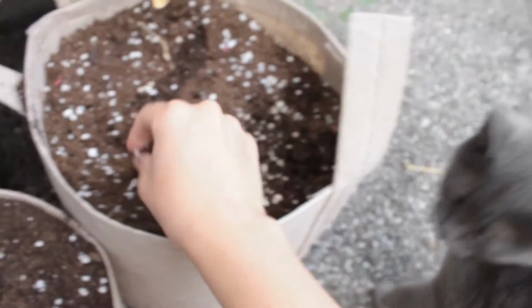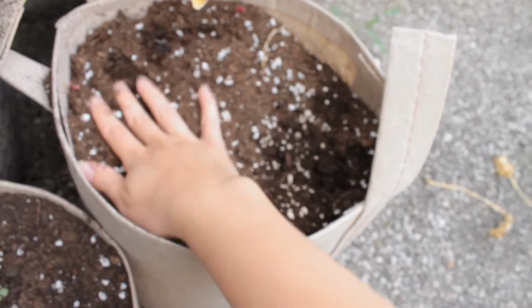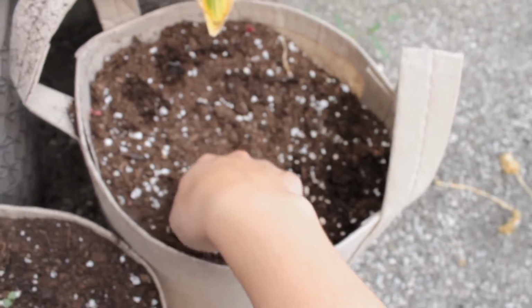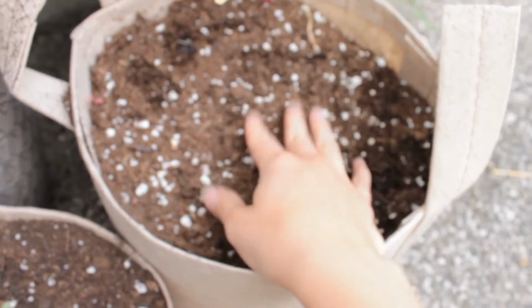Okay, this had, if you remember, I bought some atomic red carrots and I planted them in here. They were doing really well. They came up, but then something dug through this and then they died, so I don't know what happened. If they're going to come back, or I'll probably just replant something in there.